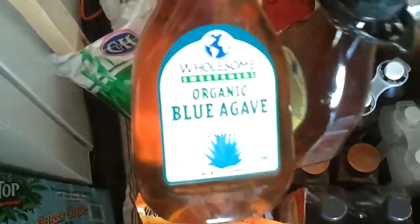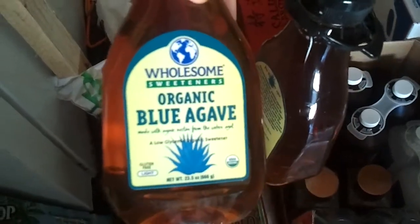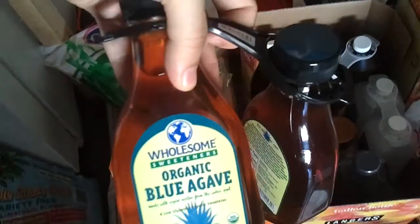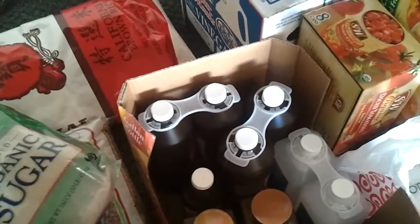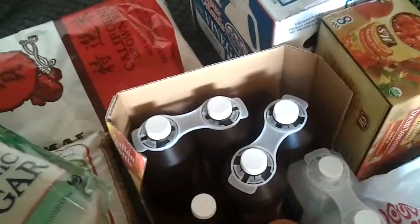We also got some sweeteners. This is blue agave. They had this at Costco. Yes, it was very cheap, like $3 a bottle. So it's cool to have this alternative sweetener in addition to the sugar. We got hydrogen peroxide, a couple more hydrogen peroxide. We got rubbing alcohol, some more rubbing alcohol. Hydrogen peroxide has a lot of potential uses, and $1 per bottle.